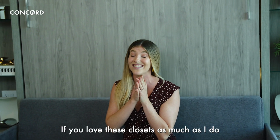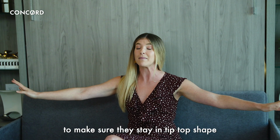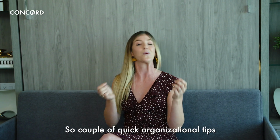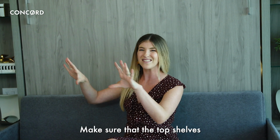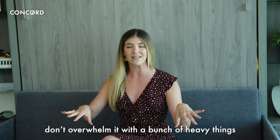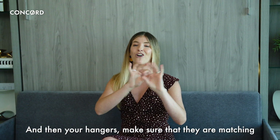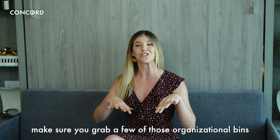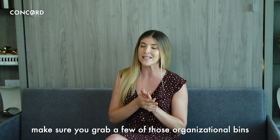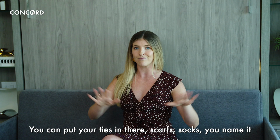If you love these closets as much as I do, I know you're going to want to take care of them to make sure they stay in tip-top shape. So a couple of quick organization tips. Make sure you don't overwhelm those top shelves with a bunch of heavy things. Keep your pretty delicates up there. And then your hangers, make sure that they are matching, so throw out those old wire ones. And then lastly, make sure you grab a few of those organizational bins that Mo talked about. You can put your ties in there, scarves, socks, you name it.